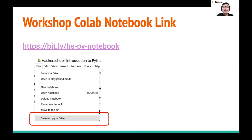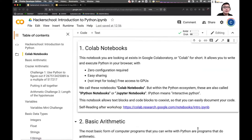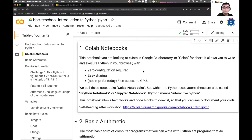So once again, we need the Colab notebook. If you just came here, go and visit the link bit.ly/hs-py-notebook. Just visit the link on your web browser. You can use Firefox or Google Chrome, that's fine. And you'll see this Colab notebook. What you need to do is click File and click Save a Copy in Drive. This is a very important step so that your work is saved in the notebook.